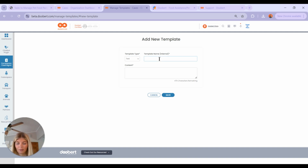So we're going to name our text template. So this is going to be Pet Food Pantry Confirmation. And then we're going to say, thanks for requesting assistance from Cause for Pause. We are confirming your pet food pickup.